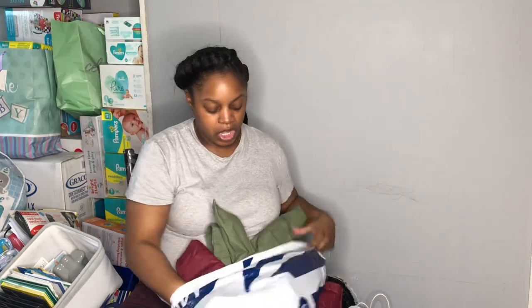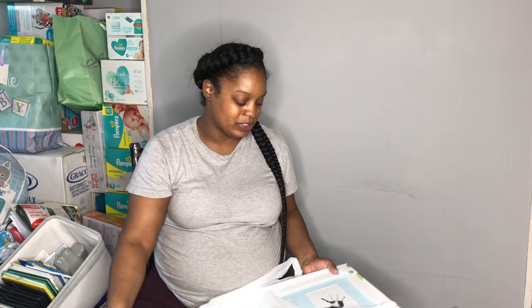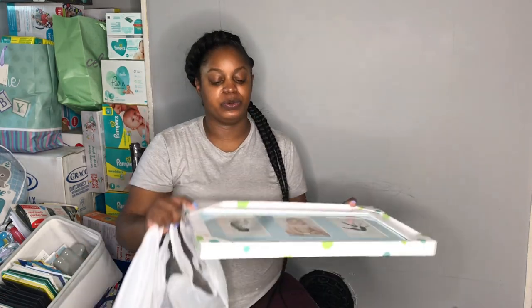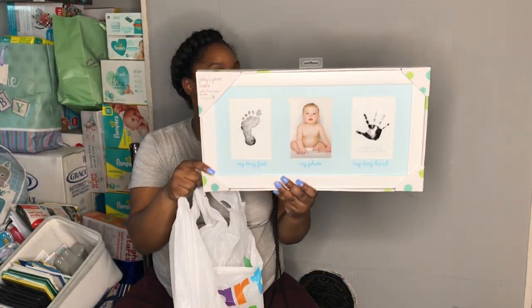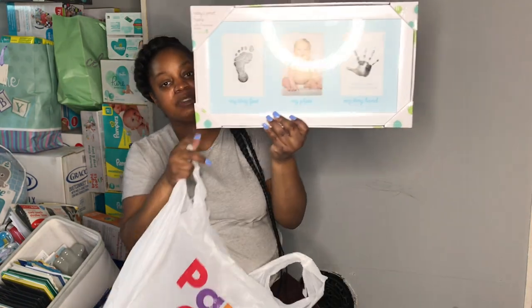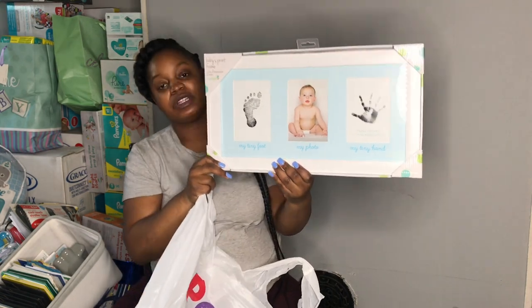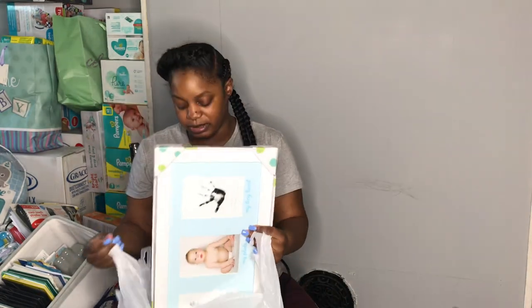I'm sorry. One other thing that he got before the baby shower that my mom also purchased. I thought this was so cute. It's this little baby print frame. You could put a picture, his footprint, and his handprint when he's born. So I thought that was really nice. My mom was a really big help. She got this from Party City, by the way.